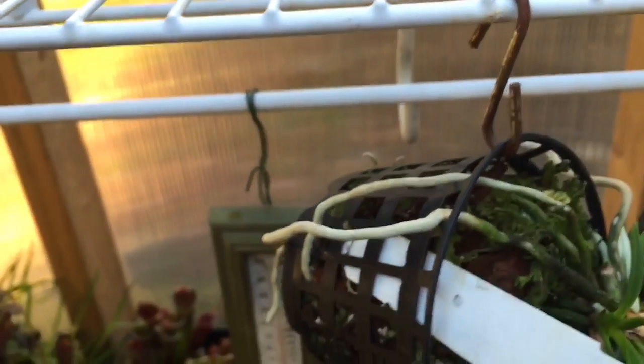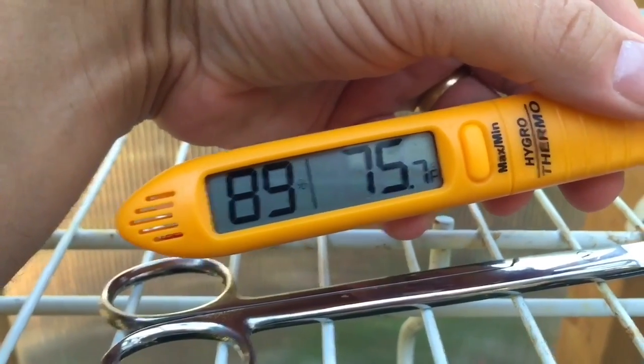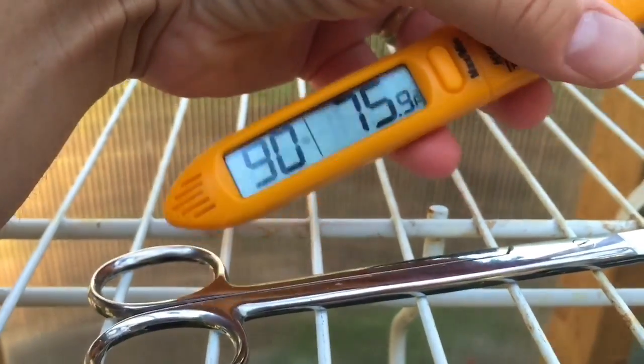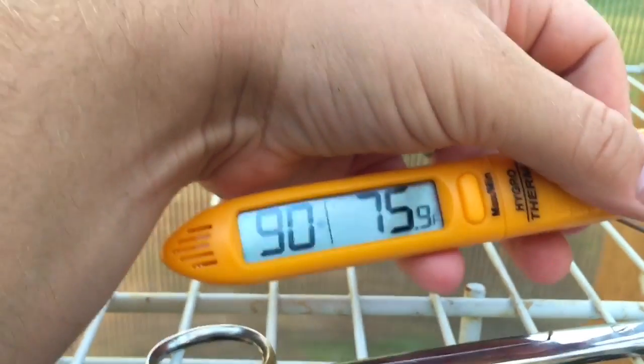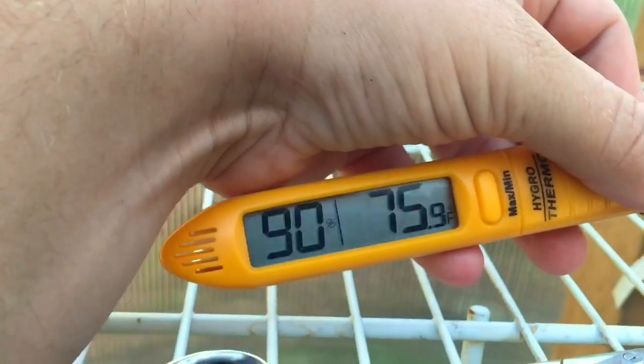Excuse me. This thing I just picked up on eBay. This was like a cheap $7 pen. So it tells me humidity and temperature. Right now it is 89% humidity and 75.7 degrees. You can change it to Celsius as well. See, the temperature just went up. Now it's 75.9 because it is so hot out, and I turned off the air conditioning to do filming. So this thing is going to go up in temperature. Air conditioner is going to run all night.